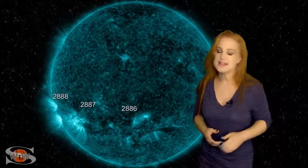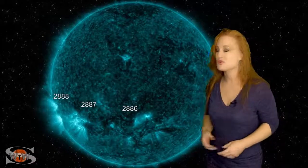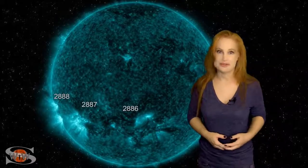So expect the activity to be boosting here, as well as that solar flux. We're already seeing it rise into the high 80s. It'll easily get into the 90s and possibly triple digits here within the week as we watch these regions. So amateur radio operators and emergency responders, rejoice, because that propagation on Earth's day side should increase, and aurora photographers, keep your fingers crossed. There may be some aurora in your future.